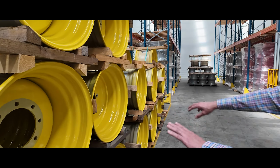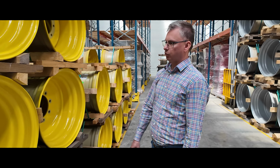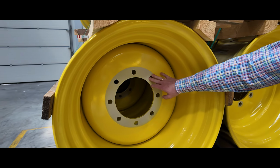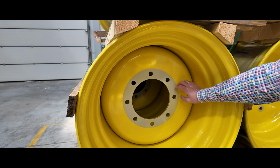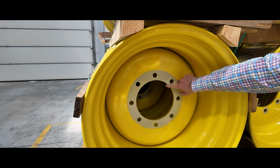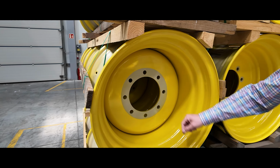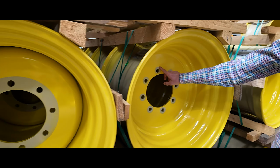You can see the same wheel from both sides. So we can see masking from the top coat area. This is the hub side. There is only a top coat. There is no powder over here. You can see how sharp this line is, and also this under the nuts.